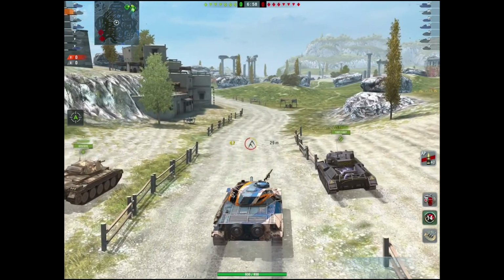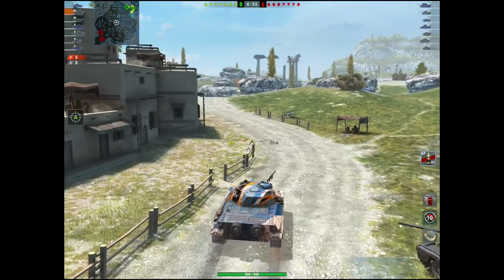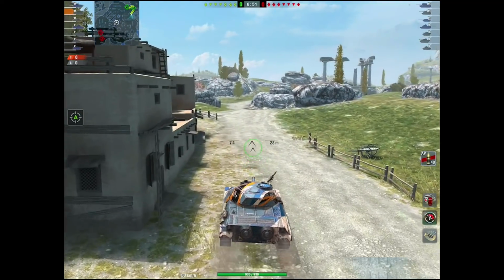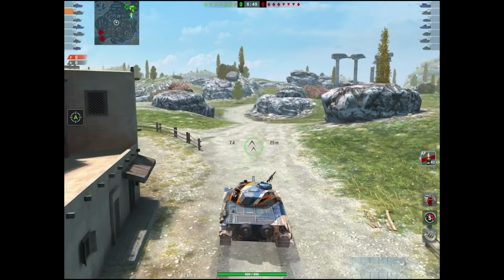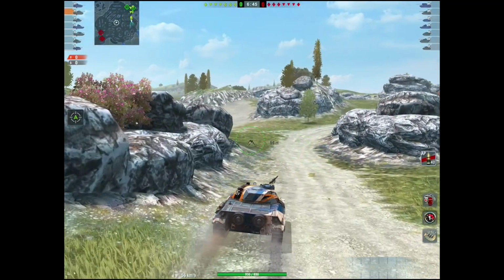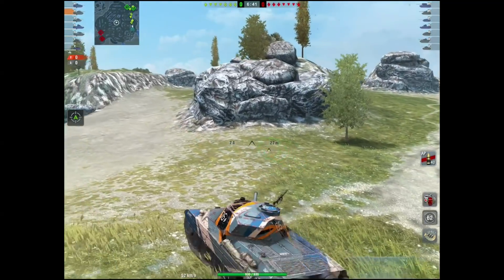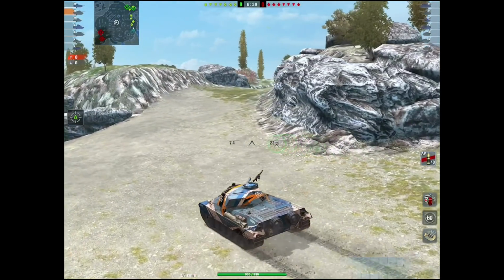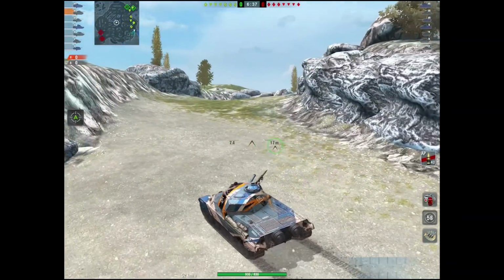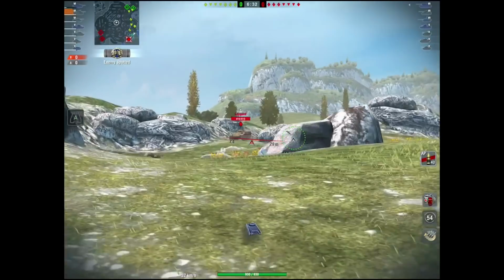Hi all, this is Skate, and this is the P.43 anniversary edition tank. The idea behind this video is I want to try and help people decide whether or not they want to sell it or not to sell it. That's basically the gist of it. Now obviously we're going to discuss the tank in some depth, and I've got some nice replays for you. But for those who don't know, you can sell this tank if you want to for 1,250 gold.